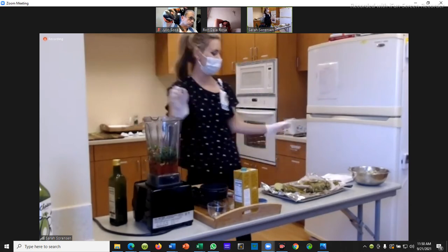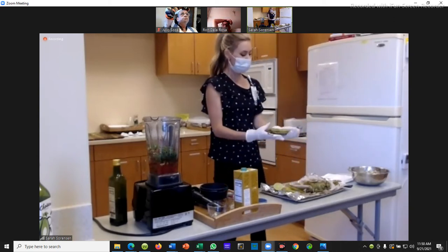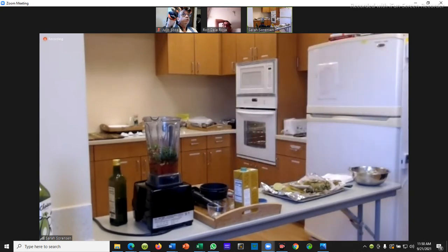How do you remove the skin? That's what Ron was saying. So I didn't remove the skin, you could. You don't want the skin on; it comes off really nicely after roasting.